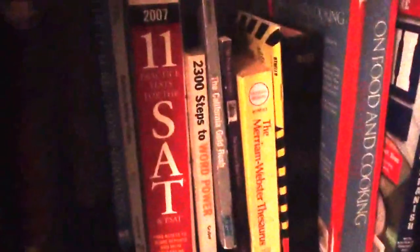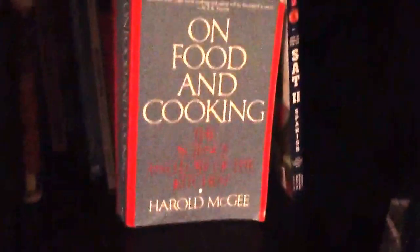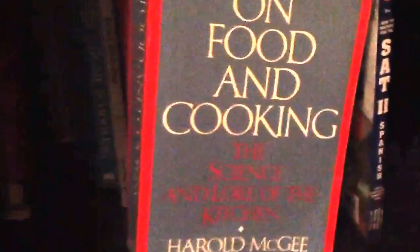This is another historically based book, The Gold Rush. This was my daughter's science book. If you saw my video on the online homeschool curriculums, this book went with the kitchen chemistry course from MIT.